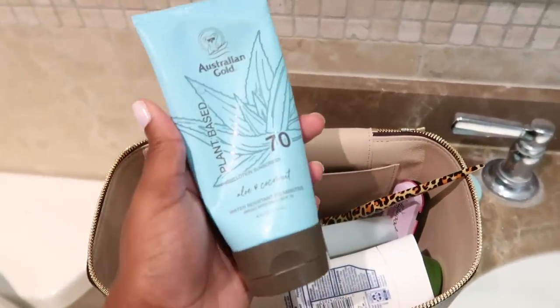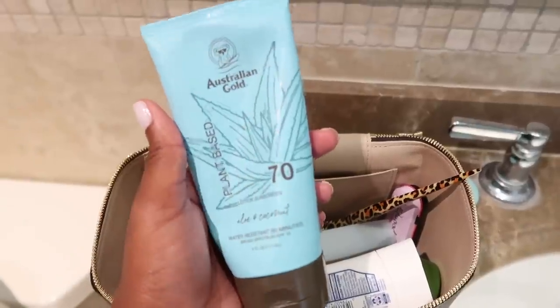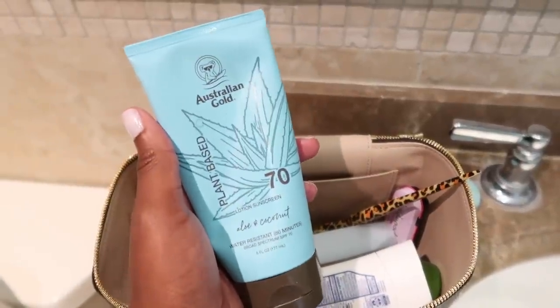And then I have this one for my body, which is the plant-based Australian Gold SPF 70. So we're gonna lotion up, and then we're out of here.